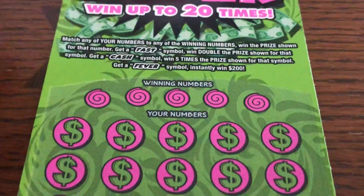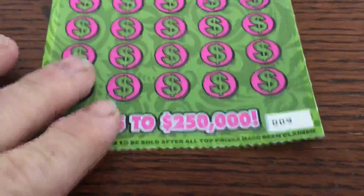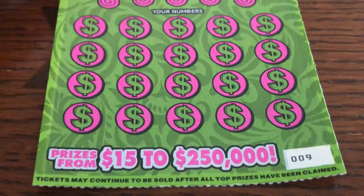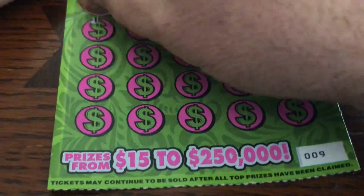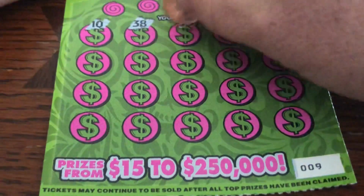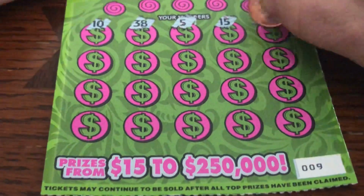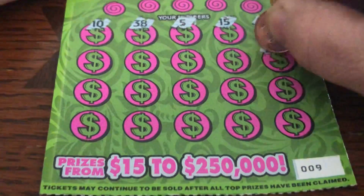Fast Cash Fever. Looking to match our numbers, get a cash symbol for double, or excuse me, the cash symbol for 5 times, or the fever symbol, instantly win $200. That's what we want right there. Yeah, about 5 fever symbols.